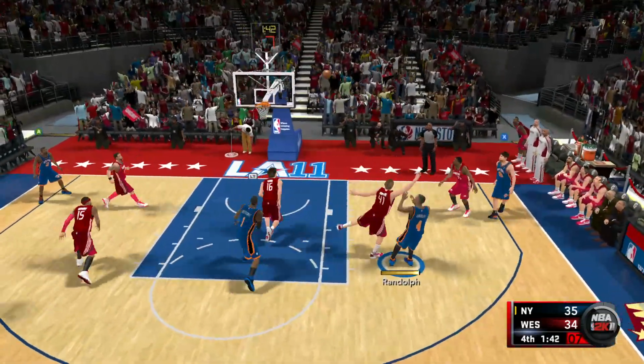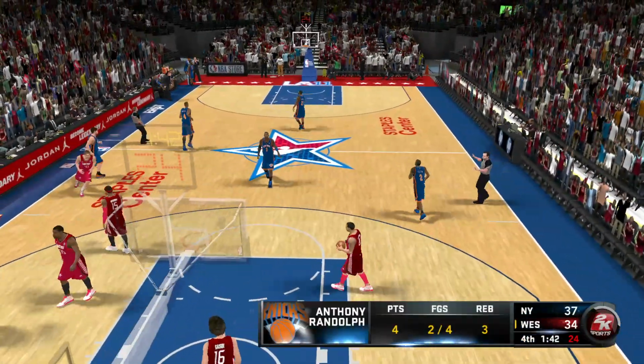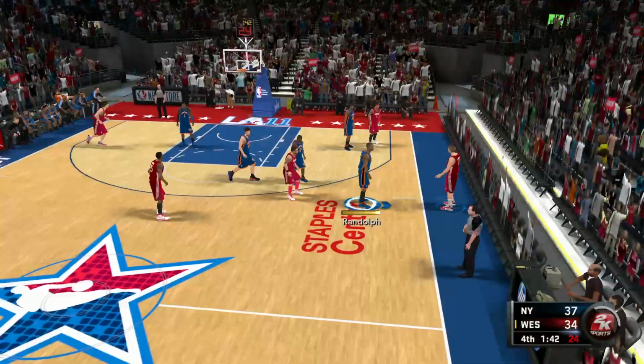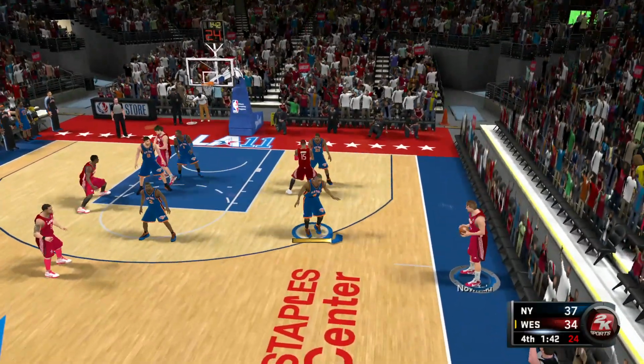Here's Stoudemire. Kevin Durant picking up that last basket. He's had an off game thus far, but his team has been able to pick up the slack and find a way to get it done here. Now a timeout called by the West All-Stars. They're losing by 3. 1:42 left in the game.